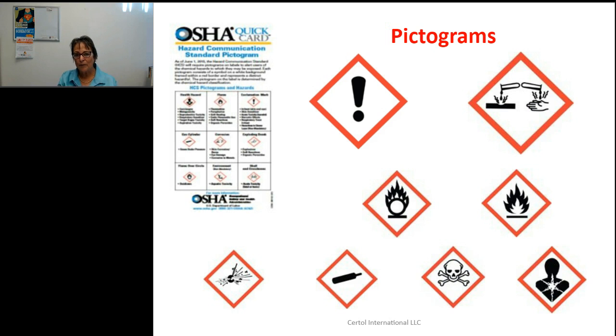So the 2 at the top are the most commonly used, the ones that we see most commonly in our chemicals used in healthcare. The one on the left with the exclamation point is irritant. So that's an irritant symbol. The one on the right, the one we just saw for the poll question, that's corrosive. And that can be corrosive to surfaces or corrosive to skin.